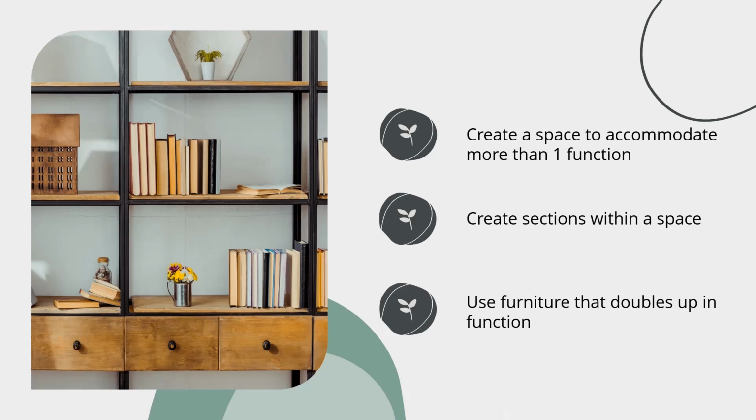clarity and functionality. Now, this is something I can't stress enough. Don't ruin the design clarity and functionality of a space just to get additional activities. Make sure that you're still maintaining these core principles.